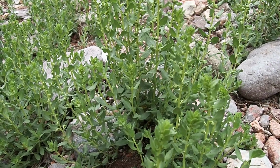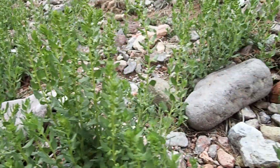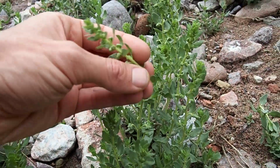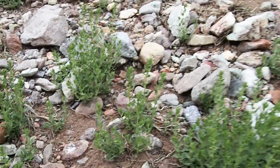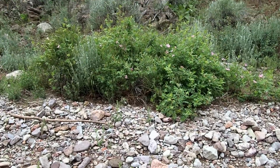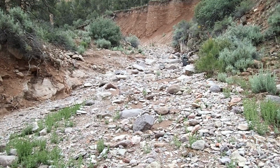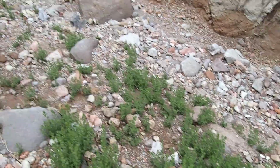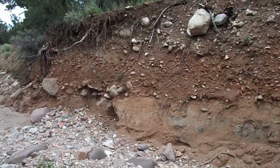Huge patch of Iva axillaris. Some people call it poverty weed, I believe. Asteraceae. Those are axillary heads. Ambrosia-like heads. And those axils. Nice specific epithet. Patch of roses. This is one of the more interesting canyons I've been in, between the freaking skullcaps and now Iva all of a sudden. I've only seen this at a ranch in this area before. And the scenery, and the beautiful old growth ponderosa, etc.